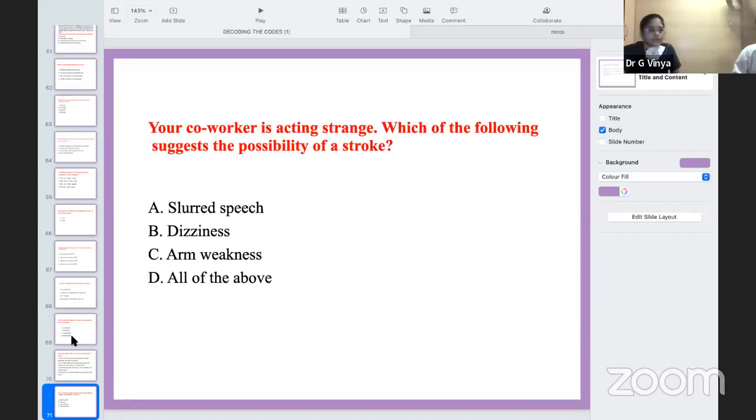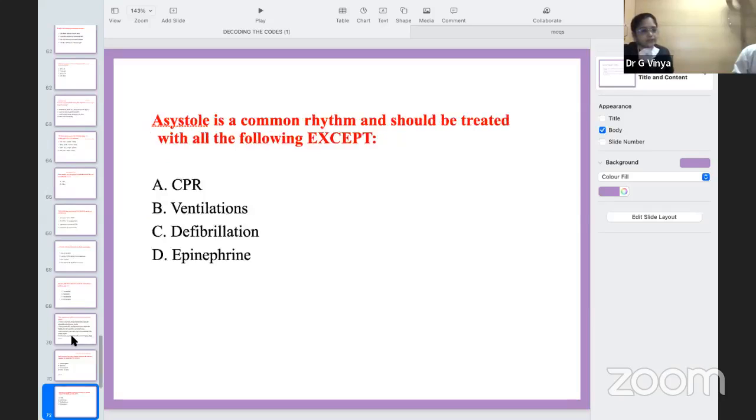Your co-worker was acting strange. Which of the following suggests the possibility of a stroke? Slurred speech, dizziness, arm weakness, or all of the above? Okay, the correct answer is D.